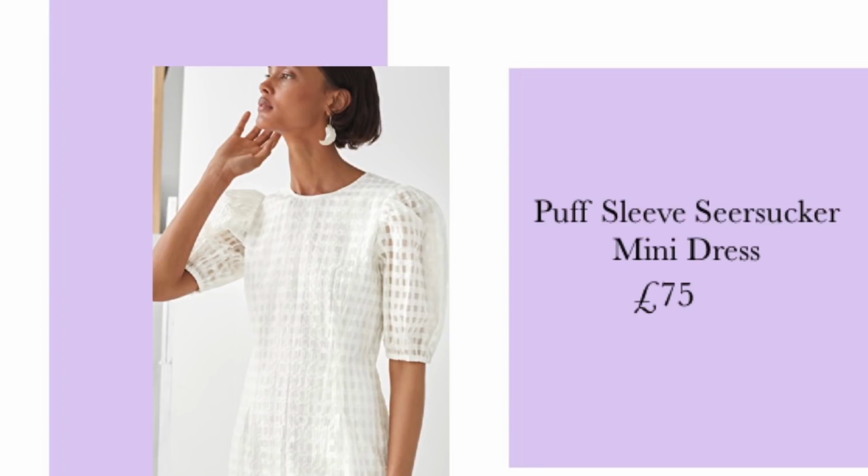So a really nice, slightly longer midi dress that I would love to add to my wardrobe. Now I mentioned this dress recently in my fashion A to Z when I was talking about And Other Stories. Now it's retailing at £75, so really affordable. It's made from lyocell tencel, so really sustainable fabric. And the very nature of this particular style, seersucker, has got a really nice texture to it, which I think adds a nice element to the dress, makes it something a little bit different.